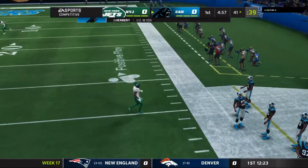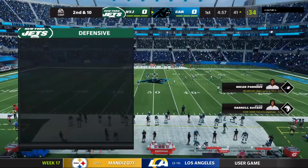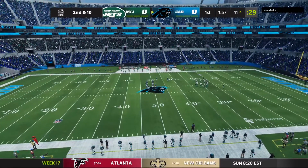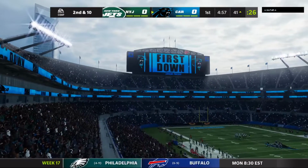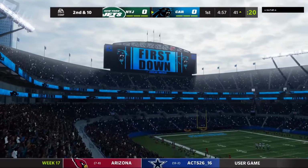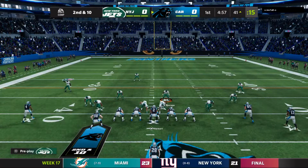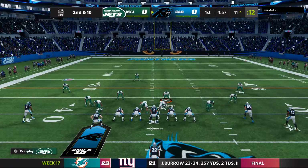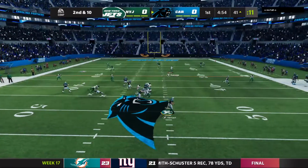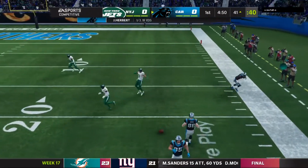Oh, he was hit as he threw it there, and that one winds up incomplete. They've given up a few first downs on this drive, but getting the incompletion there, that should give them something to build on and maybe turn the tide. Here's second and 10. They'll fake the handoff. Now Herbert. Flushed out right. And his throw is incomplete.